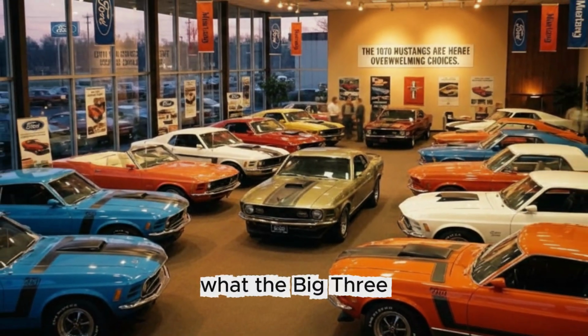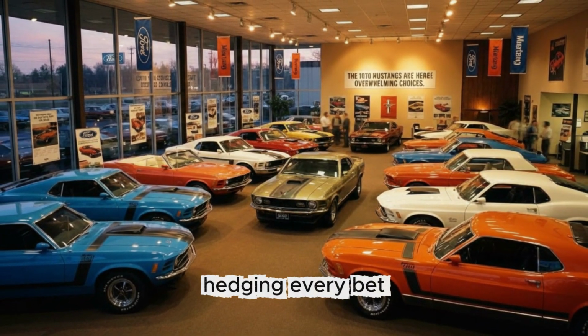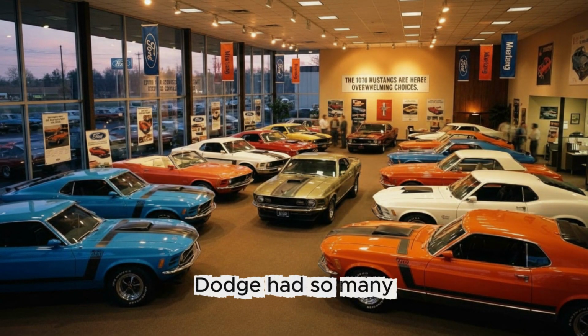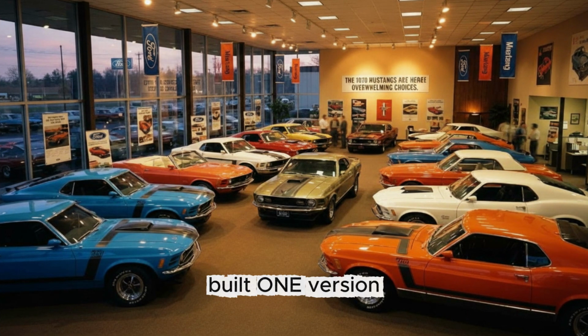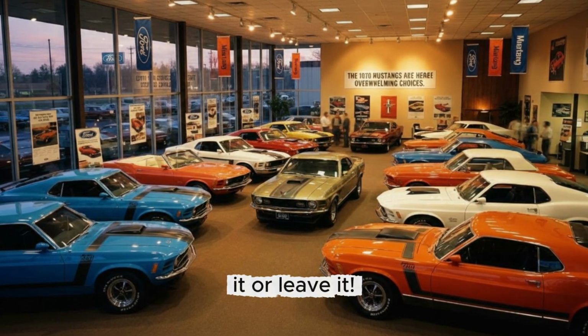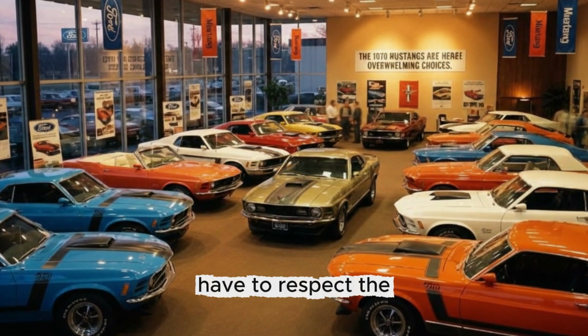Compare that to what the big three were doing. Ford was building a dozen different Mustang variants, hedging every bet. Chevy was doing the same with Camaros. Dodge had so many Challenger options you needed a decoder ring to understand the lineup. They could afford to be cautious. AMC? AMC built one version of the Rebel Machine and said, "This is us, take it or leave it." Spoiler: America left it. But you have to respect the confidence.